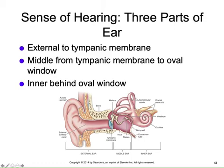The tympanic membrane shakes, and that causes these bones to shake. This is the malleus, and this is the incus, and this is the stapes, and they transfer the vibrations to the oval window on the surface of the vestibule. But what that does is that causes a liquid inside the cochlea, this little snail-shaped organ, to move, and that liquid is called perilymph. Okay, and when the perilymph vibrates, that causes another chamber, the cochlear duct, which is filled with endolymph, to vibrate.